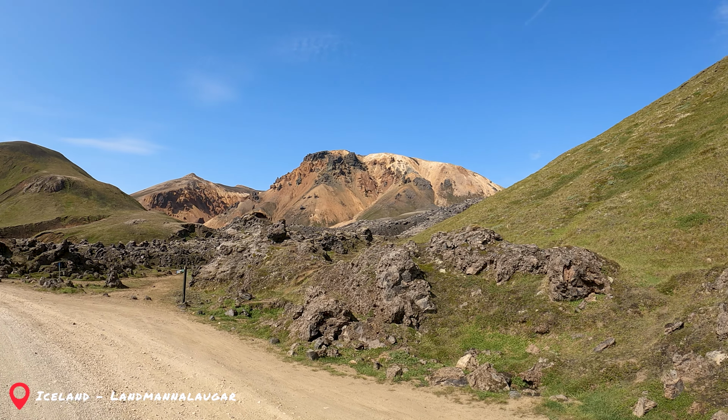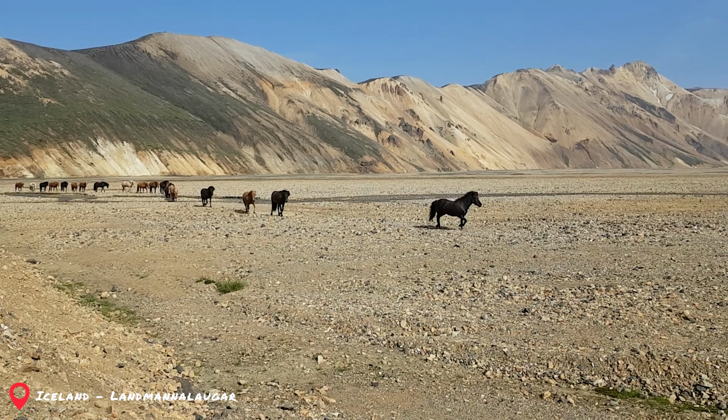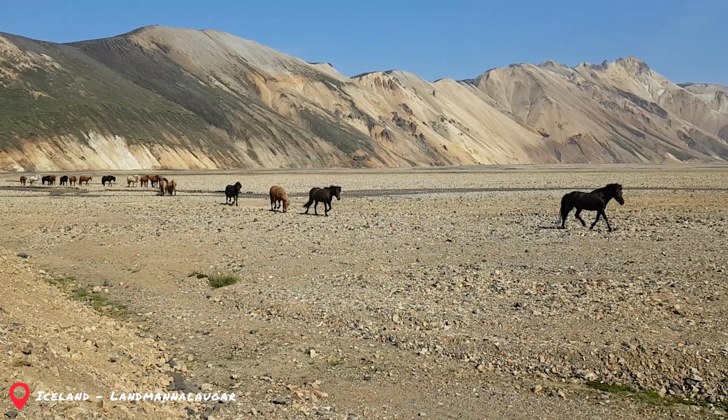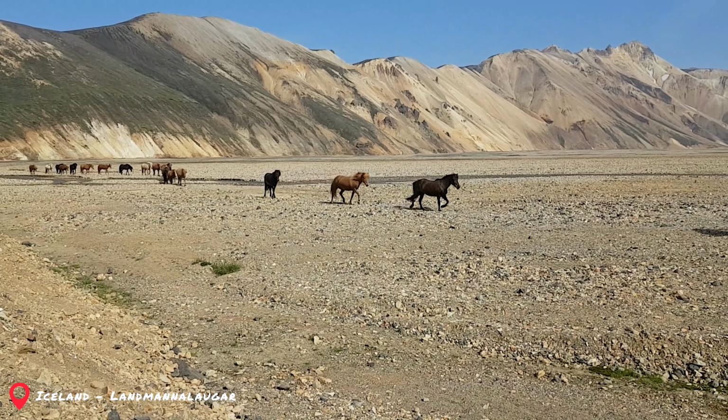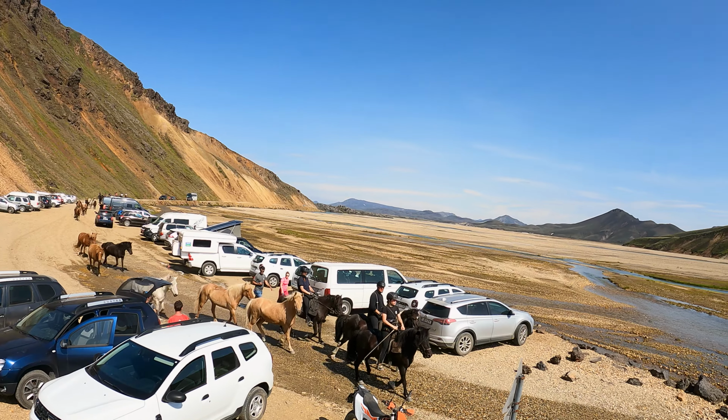Four-legged friends also accompanied us the next day, when we were back in the highlands. Together with tourists, herds of horses are driven inland, where they will enjoy a few months of freedom.